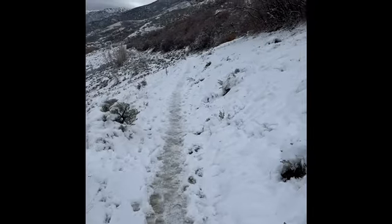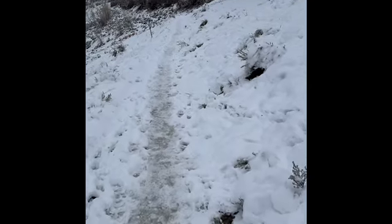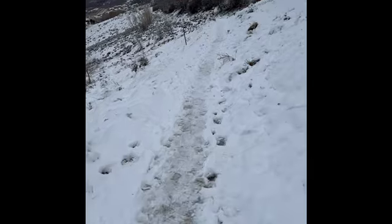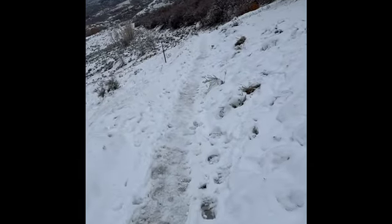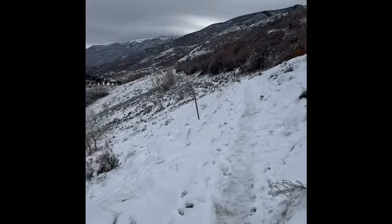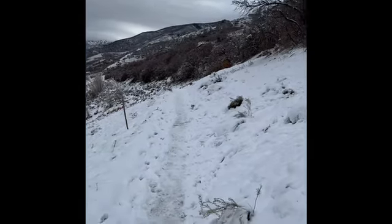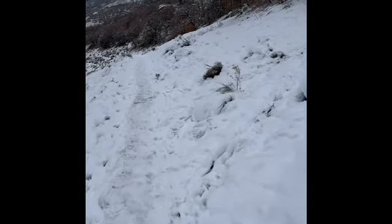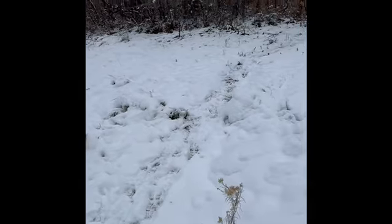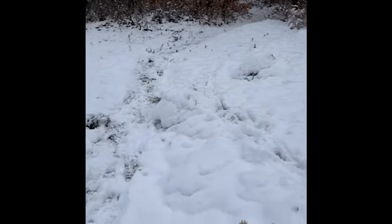Alright, I'm coming across to the point where I will have to veer off this shoreline trail in order to get to the top of the ridge where I want to head. As you can see though, look at this. Absolutely beautiful. And then here is my entrance to these trees. And this will take me where I want to go.